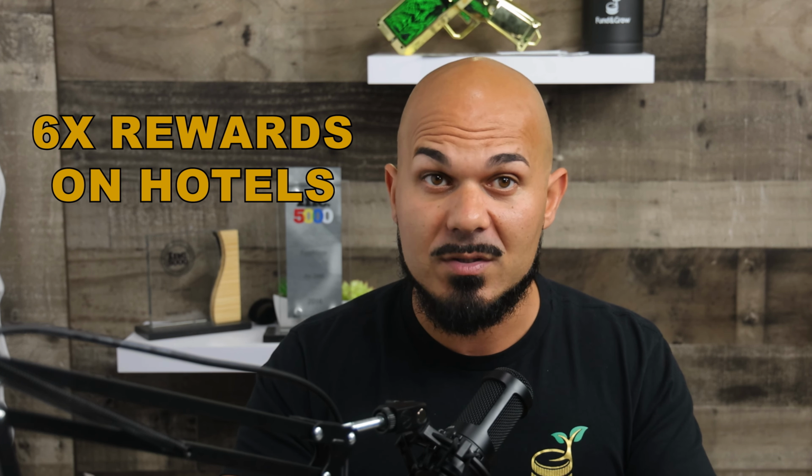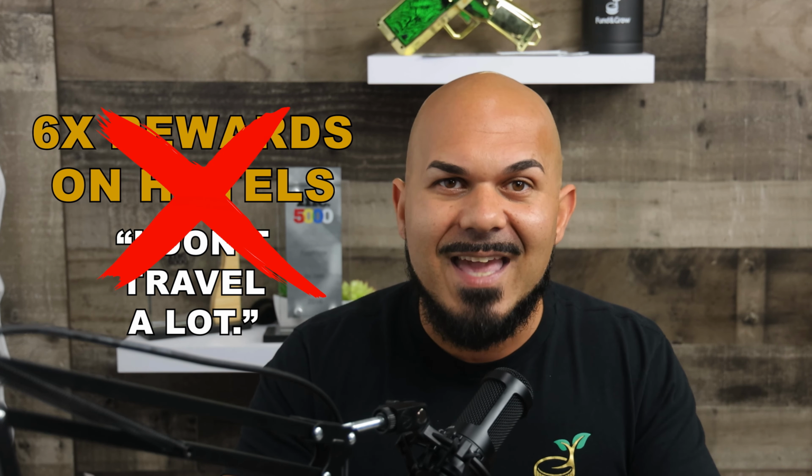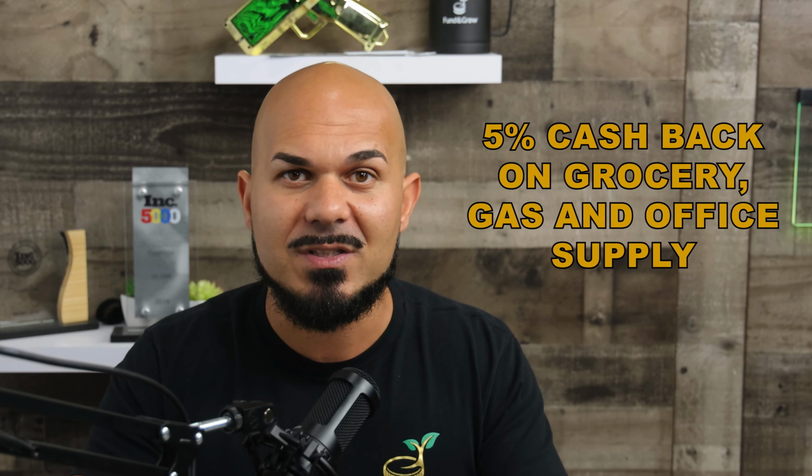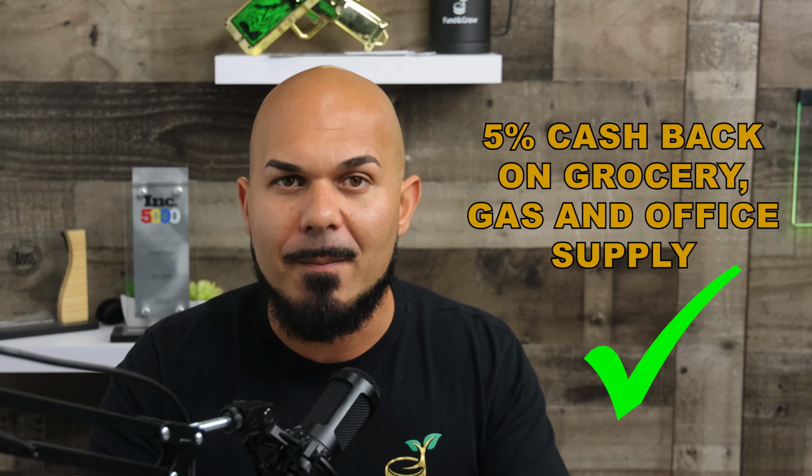But the most important tip is to choose a card where the reward structure makes sense for your business and spending. For example, if I choose a card that has 6 times the reward points on hotels, but I don't travel a lot or I stay in Airbnbs when I travel, I can't make the most of this offer. On the other hand, if I've got a card that offers 5% cash back on grocery stores, gas stations, and office supply stores, that offer would make more sense for my business and spending habits. Choosing my business card like this allows me to maximize the cash back or rewards points from that card.